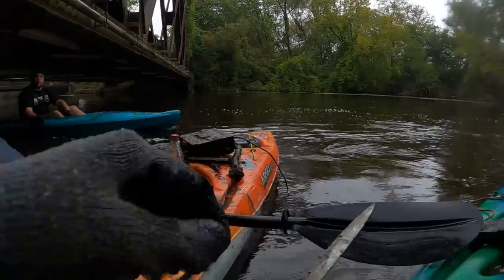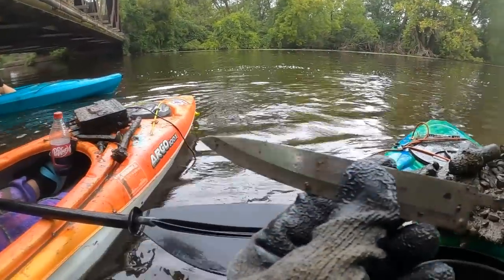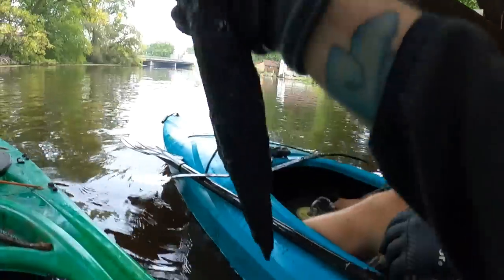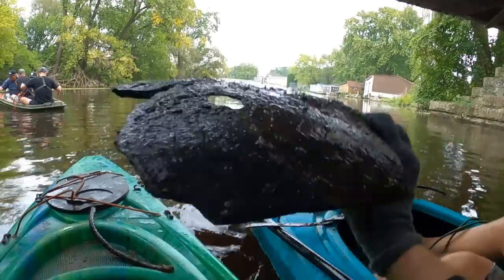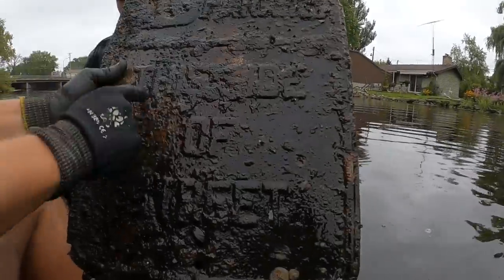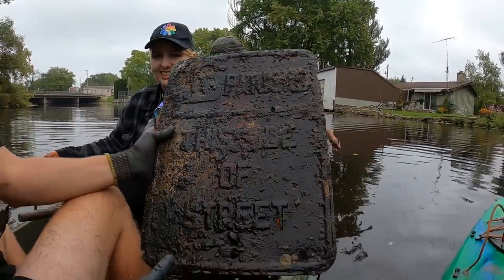All right, the Gin Show's found something cool. Look at this. Found like an old blade to a knife. All right, Clay's just found this old shovel. Look at this thing. This thing's been down here for a while. It's pretty rusted. What the heck? Here you go, Clay. What'd you find over here? A no parking on this side of the street sign. Hey, that is really cool, man.